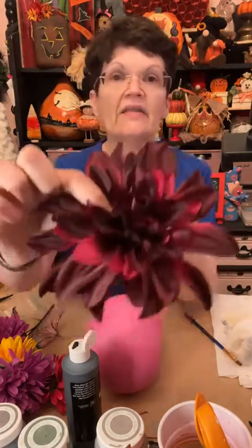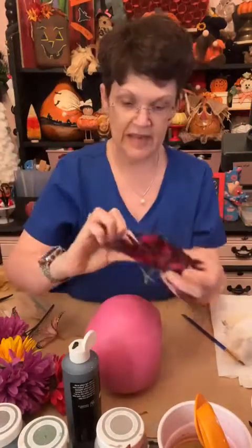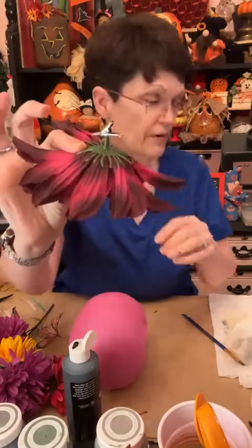So I'm going to take the one that I like with the pink and the purple in it, and we're going to put it right here at the front, and it's going to cover this area right here. But we've got to take this little top off of here, or whatever you want to call it. So I'm going to take these little things right here that are great.